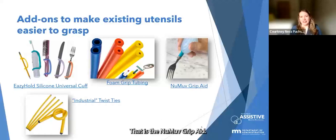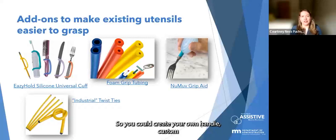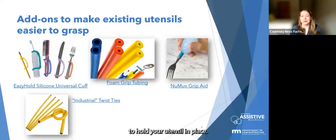And then lastly, you can consider an industrial twist tie. I did not know these were a thing until a couple years ago, but they're like a giant twist tie that has foam on the outside of it. You can bend them into the shape that you need. So you could create your own custom handle attachment to hold your utensil in place. These are available at places like Menards and Fleet Farm online as well.